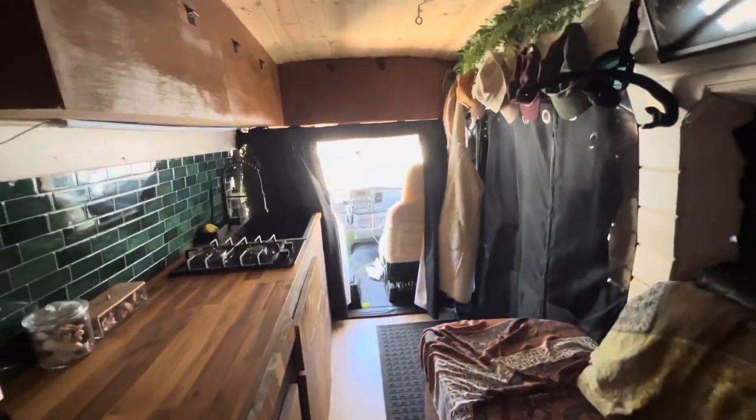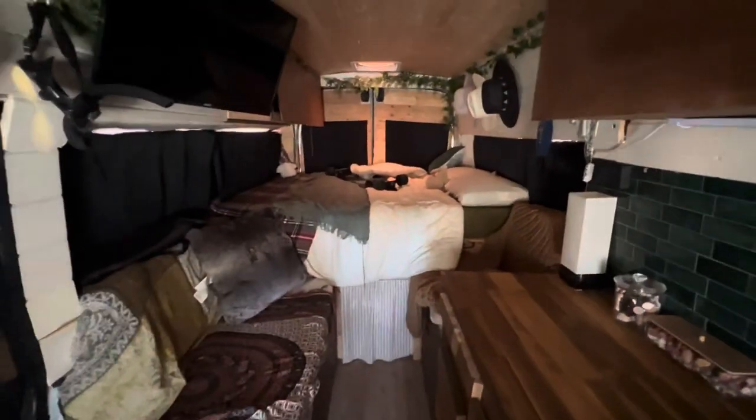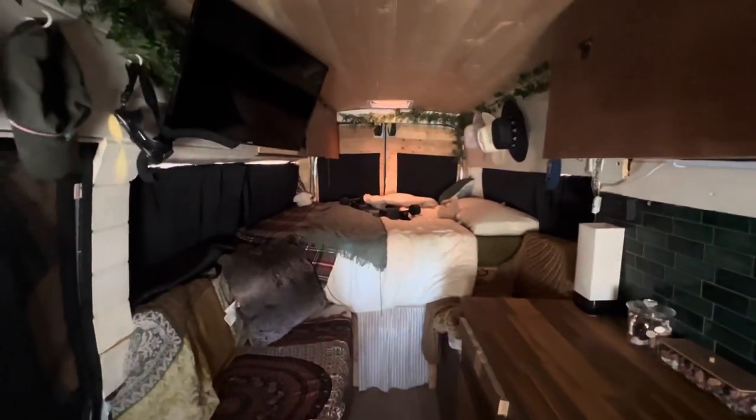I'll give you this view and this view. She looks so good. So that is a very quick van tour. Like I said, we don't live in it full time right now, but Preston's definitely going back full time van life in September. I am still on the fence.